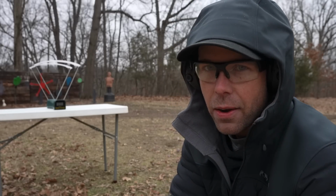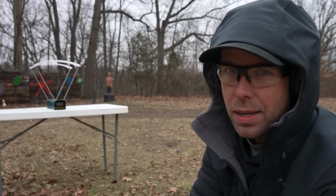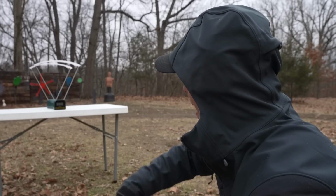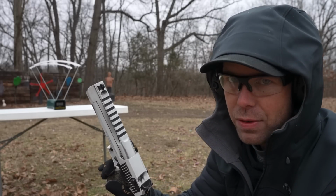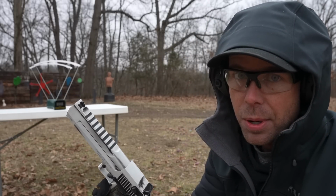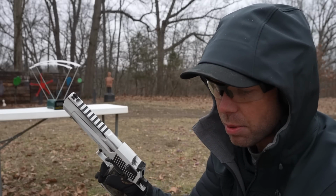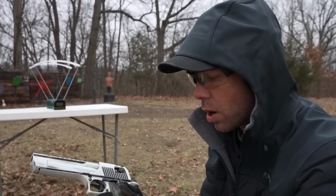All right, we're gonna go ahead and try to answer the big question I'm sure everyone has, and that is, what kind of velocity are we actually getting out of this little thing? So I've got the chronograph on the table, and just for a reference, I believe the Desert Eagle has a 7.5 inch barrel. So 3.5 inches longer than the Cyclops Thumper. Actually, I didn't plan on this, but I might just go ahead and shoot one out of the Desert Eagle to get a baseline before we actually try the Thumper. So this is the 300 grain Arms Core hollow point.